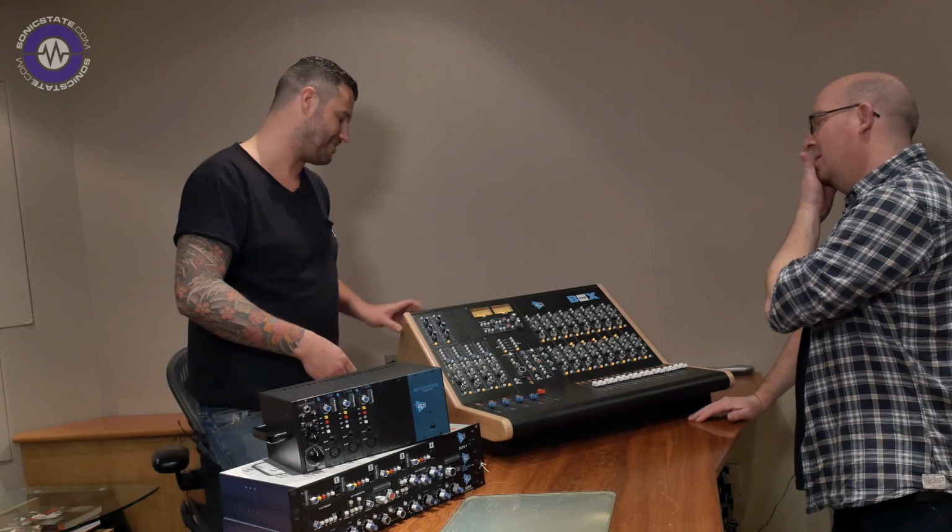So it's done with a lot of love, and the thing with API is anybody who's worked in a studio that has an API console or API outboard generally leaves thinking, I wouldn't mind one of those. Exactly. They feel like they're a part of the family, and they do tend to get the bug for it.